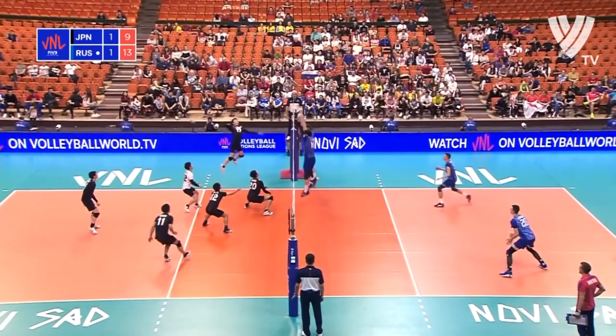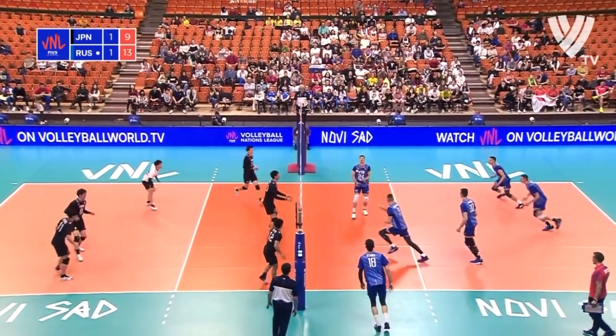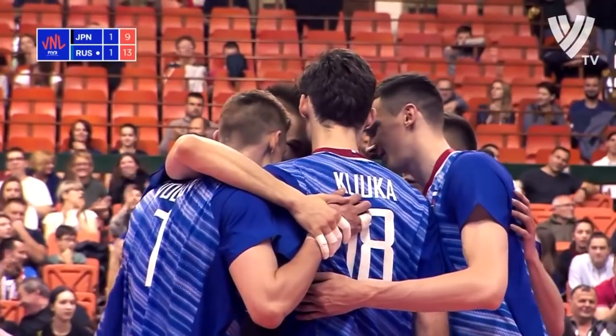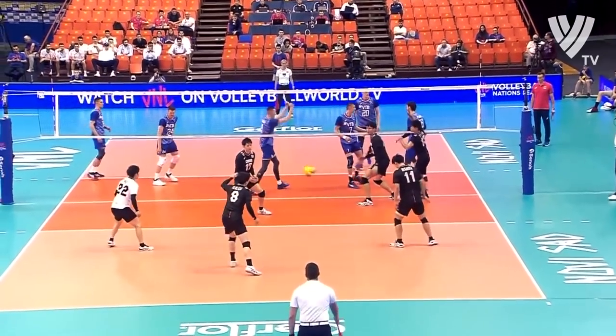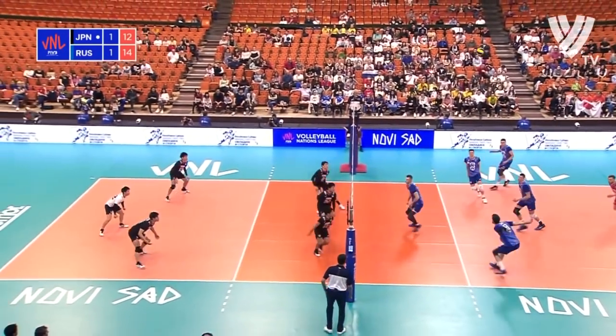4 points to the advantage. The block doing its job there brilliantly. Ball still alive. Here go Russia again. Oh, that's terrific improvisation. The swinging arm this time of Kliuka, almost from the side. Having that effect. Ishikawa, by the way, to make an appearance in this match.